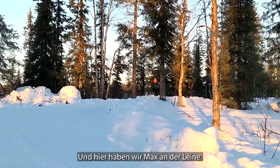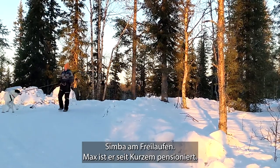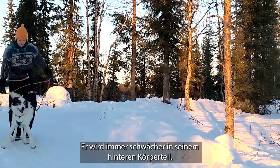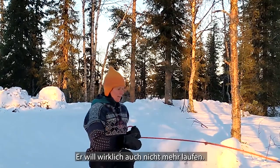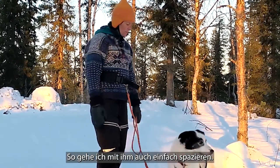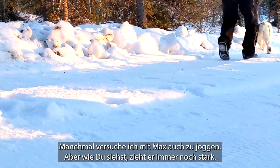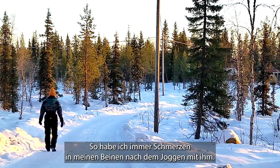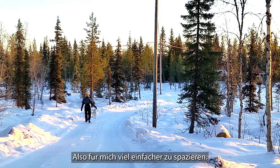Very nice. And here we've got Max on the leash, Simba running free. Max is just very newly retired. He starts to be very weak in his back part. So, this Maxi, let's go for a walk. He really doesn't want to run anymore either, so I let him just take walks with me. I sometimes try to take runs with Max, but you can see now he's really still pulling pretty hard. I normally have pain in all my legs when I've been for a run with him, so it's just more comfortable to take a walk.